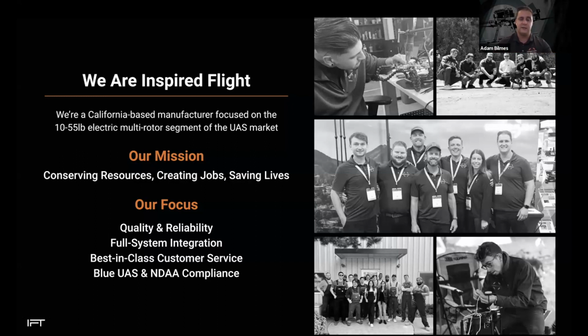Our mission is a pretty simple one. Our mission is to conserve resources, create jobs, and save lives by leading the domestic SUAS industry. I think that's a mission that we make a little bit of progress on every day. Some of the pillars and focuses of our company that will always be priorities for us. Number one, first and foremost, always is safety, quality, and reliability of our airframes. Build quality, service lifetime. We project minimum 5-year lifetime on all of our airframes. That's number one to us.